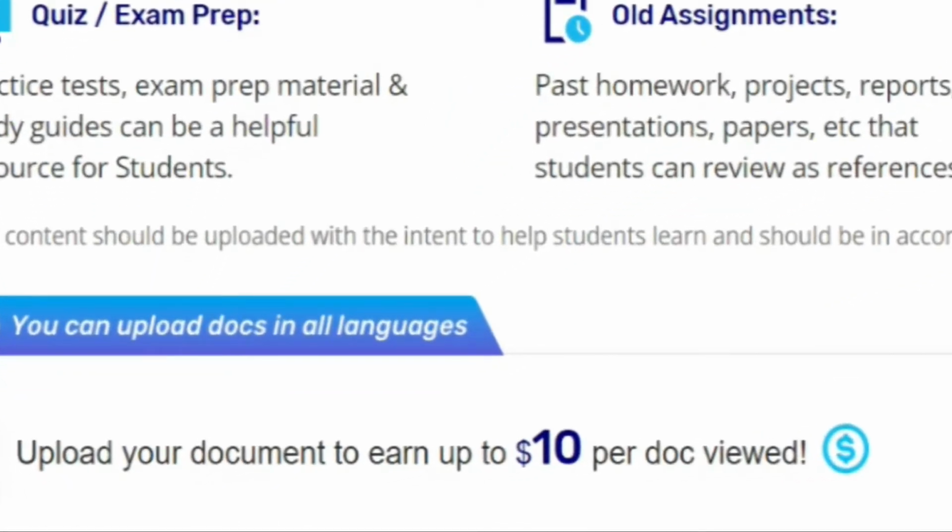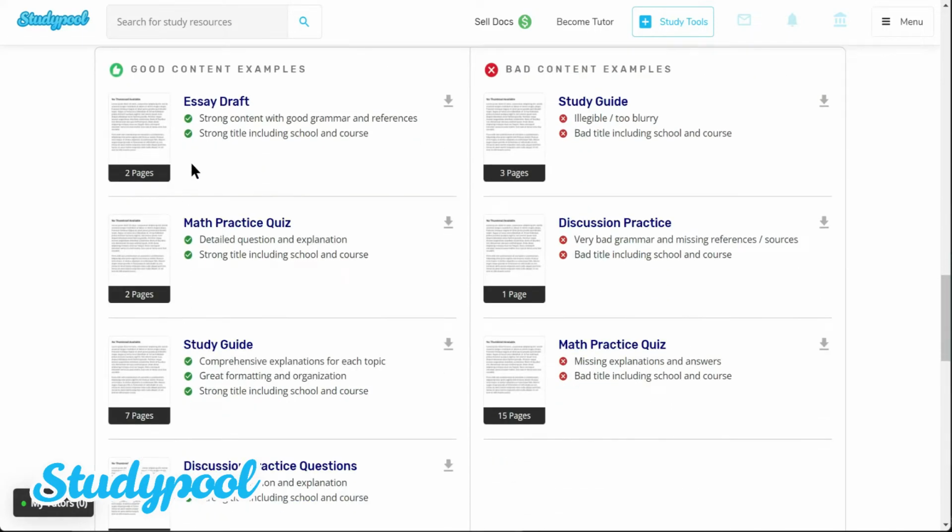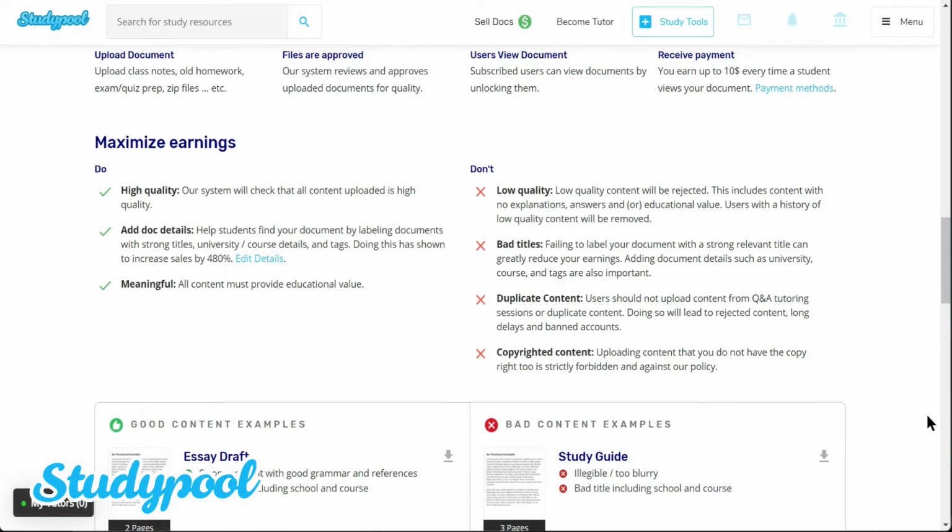There are also rules and regulations. So your document should be high quality and properly classified. By this it means that you put proper tags and proper title to your document. And your document should have an educational value or has meaningful content. So this is very important, otherwise they will reject your document. A few examples of this are practice quizzes and other forms of testing.